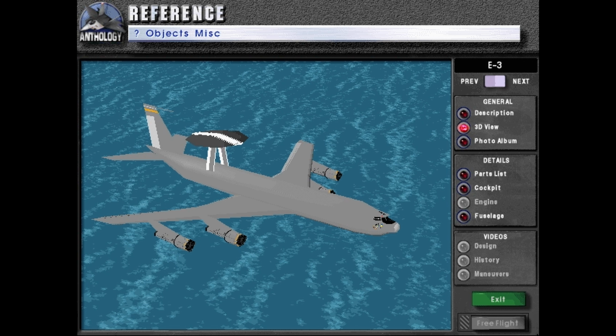So once look-down, shoot-down radars became a thing, these were just the superior option all around, because these aren't going to be limited necessarily by a mountain in the way or something, or by the radar horizon. So these are very important, both for offense and defense.